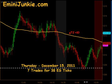So all in all, other than that first trade of the day that was the right trade, but we were stopped out of, we ended up with a nice 7 trades, 38 ES ticks.